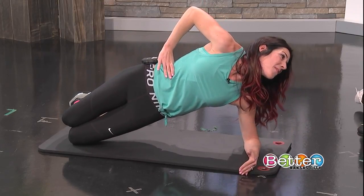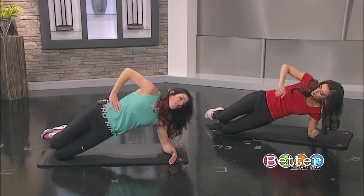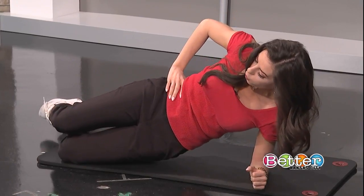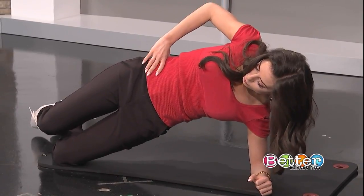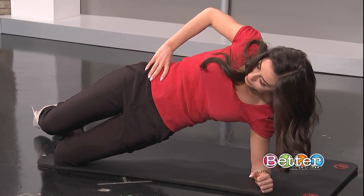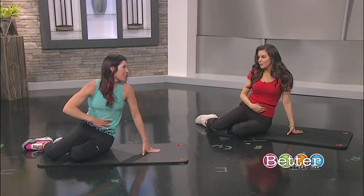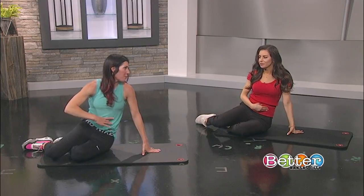Okay, Jackie, and one quick question. How do we know that we're actually working and not just going through the movement? So you always want to think about the muscle you're working. In this instance, it's going to be right here on the bottom side. For your abdominals, if you're not sure you're engaging them the right way, when you cough or you laugh, you naturally get into that pelvic tilt position, and you'll really feel those abs working there.